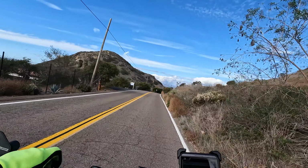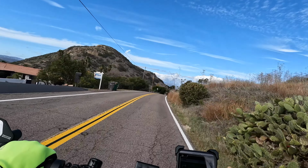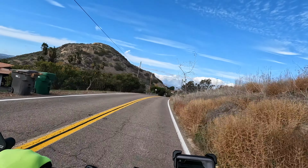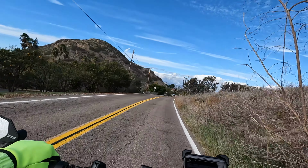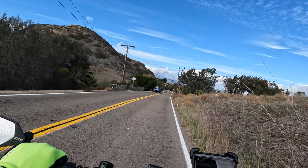Whew. So the battery's gone from 94 to 70 going up this hill. I thought I was being generous saying I would devote a third of the battery to getting me up this thing, but maybe not.